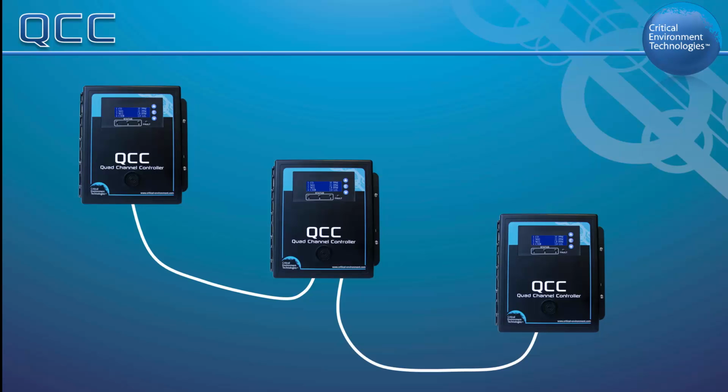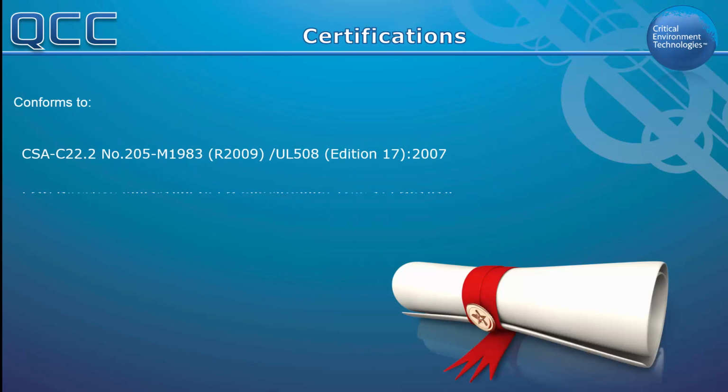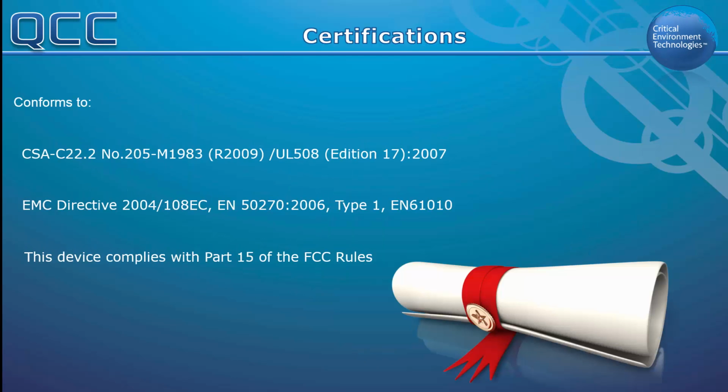The QCC conforms to CSA C22.2, UL 508, EMC Directive EN 61010, and FCC Part 15.